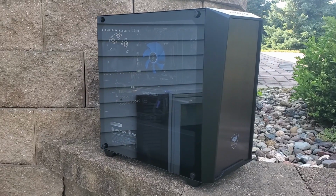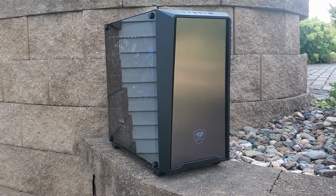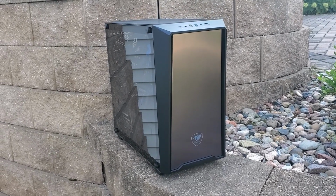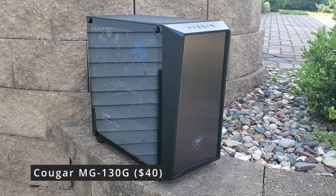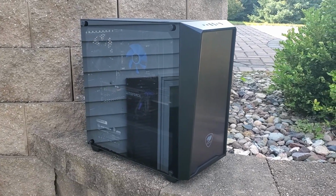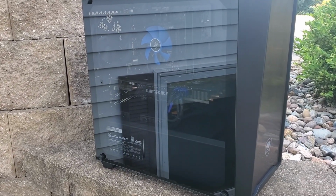The case for this build was the last component I purchased. Finding a good case on the used market for a reasonable price can be challenging. I usually keep my eye out for open box or used deals on Amazon to get a better price and free shipping. This time, I managed to acquire an MATX size Cougar MG 130G for just $40 on the Amazon warehouse. It arrived essentially in new condition, complete with all screws and accessories. For the price, it looks quite decent and was relatively easy to build in.